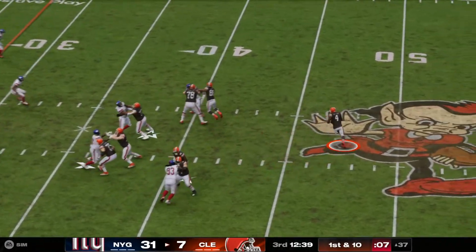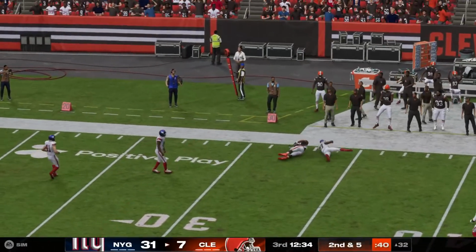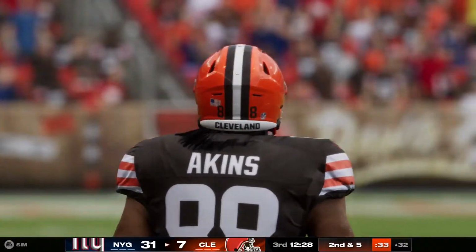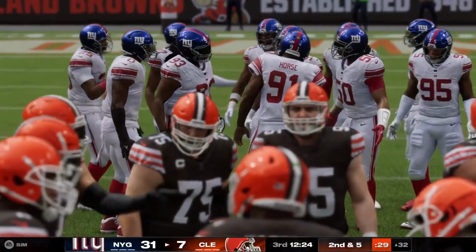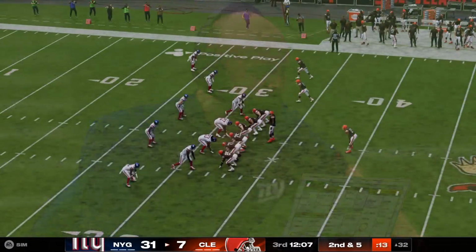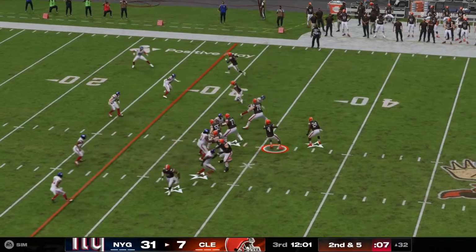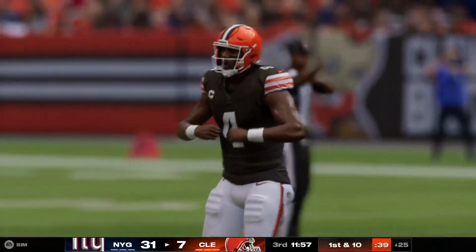Now a play fake, and it's Watson. Throw right side into the hands of Akins. I know sometimes we can get fooled when we watch him make catches, as we just saw him do there, because he really looks like a wide receiver the way he goes about his business. Yeah, 230, 240 range. Not super huge. Maybe not counted on to be that inline point-of-attack blocker that we used to have in the good old days, but you can flex him out. You can run wide receiver routes with him. You can make him a primary target, and that's how he'll shred a defense.